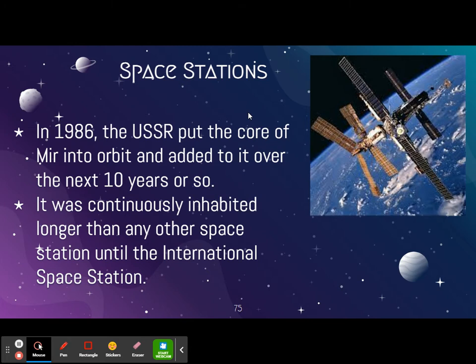In 86, the USSR was going to make a bigger space station where people could live for longer, hopefully. And they put the core of the Mir space station into orbit. Over the next decade, they slowly built onto it. Every time somebody would go up, they'd take a new part. It was continuously inhabited. That means there were people on it all the time, longer than any other space station until the International Space Station was put up. Now that has the record for the longest people have been in it.